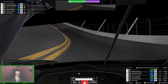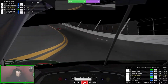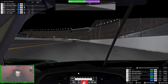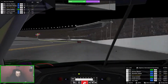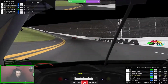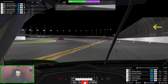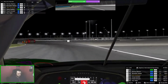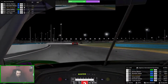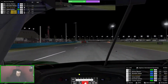P2's made a couple of mistakes, so I'm catching him. Hopefully these will pit early. I don't really want to risk the undercut, if I'm honest. Lap times are pretty consistent. That lap was a 146.09. Yeah, they lost the back end a bit there.